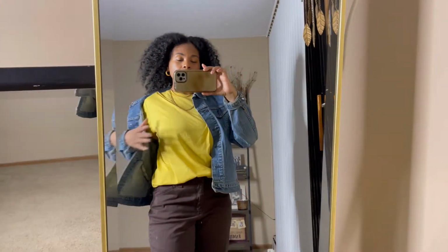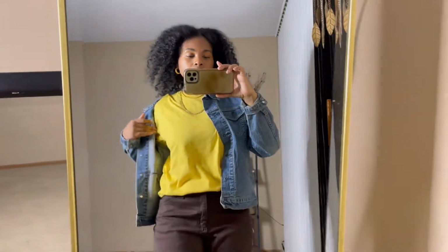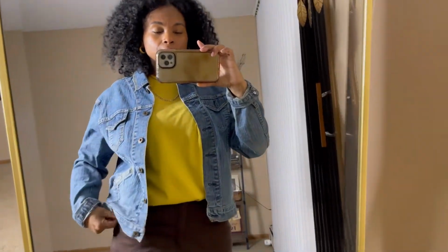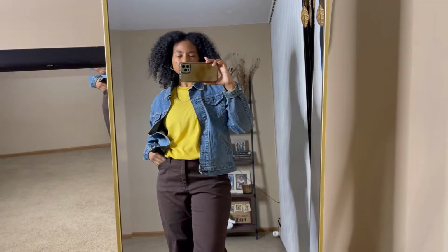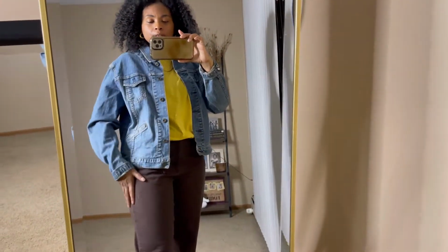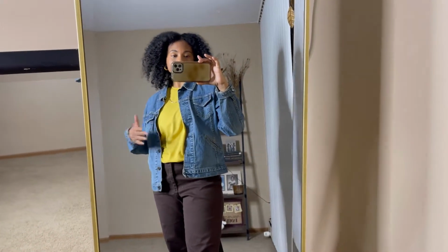But yeah, I just got on this yellow tee that I got from Walmart. The brand is George, just a little basic short sleeve tee. And the denim jacket is Levi Strauss, something that comes from Walmart, I believe, as well. But this denim jacket is thrifted. The high is going to be 60, so this is perfect for me today.